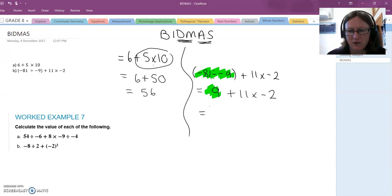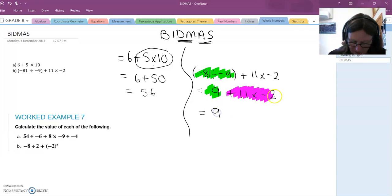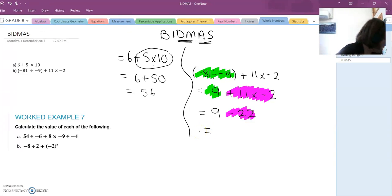Now I've got 9 plus 11 times negative 2. I must do my multiplication first. So I have 9, and if I do the pink bit first, I've got 11 times 2, which is 22, and a positive and a negative is a negative. So the pink bit, according to BIDMAS, came second and gave me that. Now I've simply got 9 subtract 22, which is negative 13.